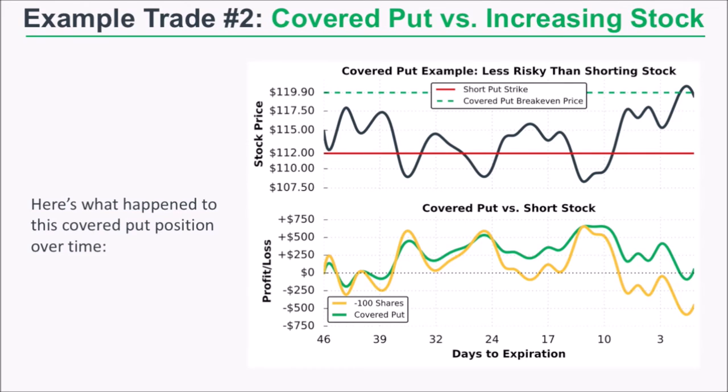As we can see here, the short stock position by itself actually lost around $500, and that's because the stock price increased almost $5 from the short sale price. So in this case, the short stock position did not do well because the stock price increased from the price where we shorted shares. Now, since we collected a $5 premium for the covered put, we actually broke even on this strategy despite the fact that the stock price increased through expiration.